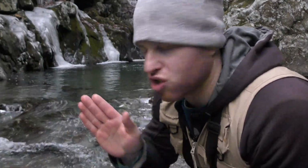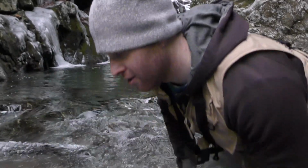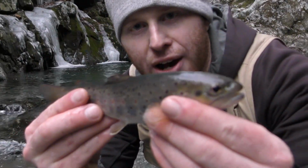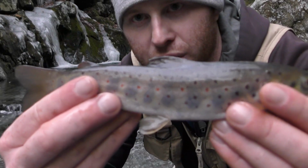I'm just going to show you this trout really quick, and then we'll release him downstream. I don't want him to swim back into that pool and spook other fish, so hopefully we can catch a couple out of here. Let me show you this trout. We'll get him back in. All right, wild brown trout. Not very big, but it's what we're going after.